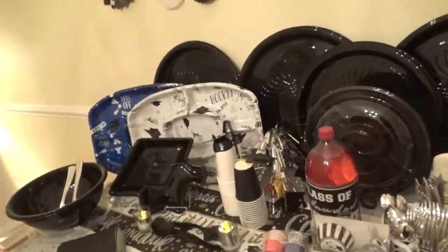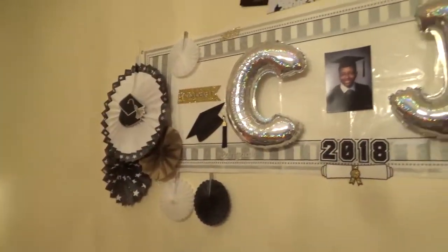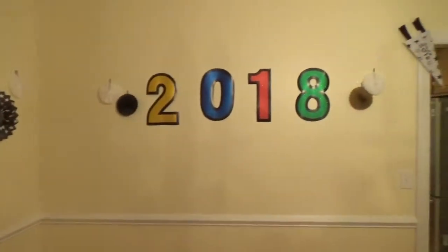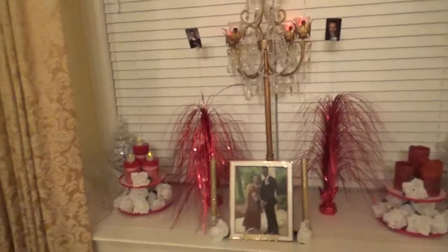But Party City did have some discounts because I went later in the graduation season, later in June, and I was able to get some things on sale. And I'll just give you a look around. Now, in this window back here, this is a commemoration of senior prom.